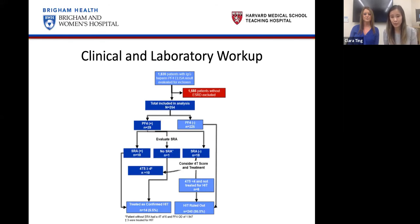Surprisingly, 18 of the 29 patients with a positive PF4 result actually had a negative SRA confirmatory result. And so in these patients, we went on to consider their 4T probability score. Ten of these patients were classified as indeterminate cases with an intermediate to high 4T score. Of these, 3 were treated as HIT despite the negative SRA, whereas 7 of them were not treated for clinical HIT as decided by the treating team.